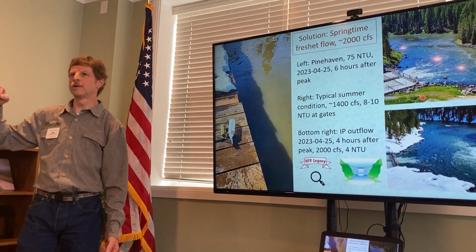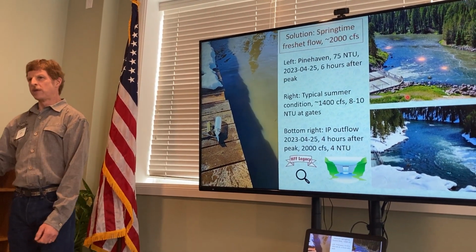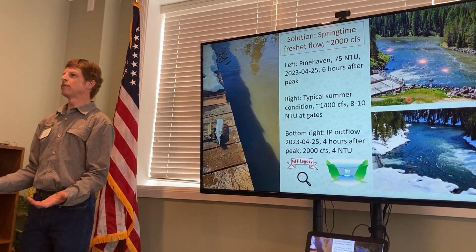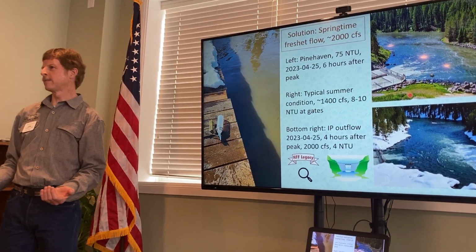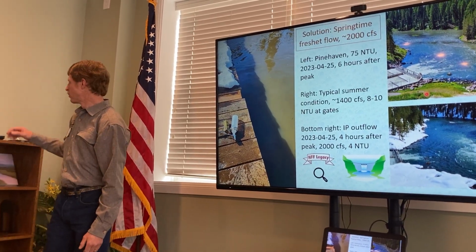It was phenomenal. So that's a lot of evidence that the turbidity and the sediment we see in the summer is not coming from the river channel, it's not coming from the bottom of the reservoir, it's coming from the west end via these weather and wave actions.